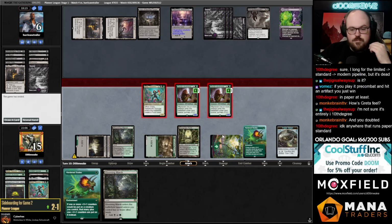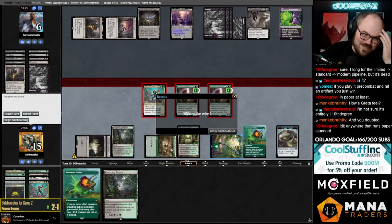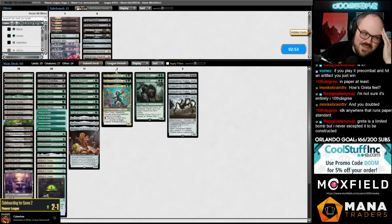Cool. Alright, we got there. I definitely messed up, though. I should have just cast the Hardened Scales last turn. I forgot that I drew a card off of it.